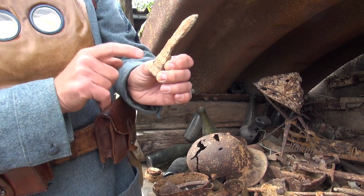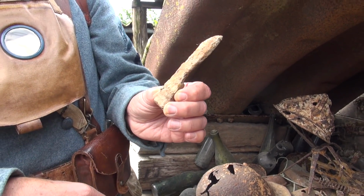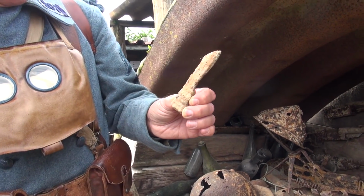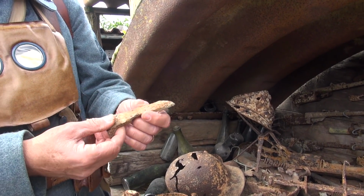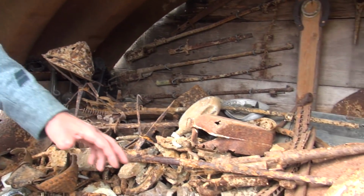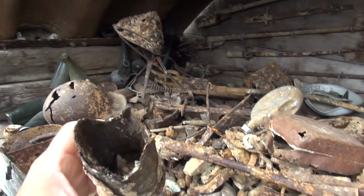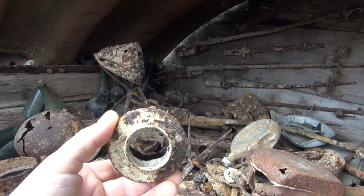Ça c'est allemand. On reconnaît les Allemands parce qu'ils avaient 3 stries en dessous. All the three stripes. That's a German shrapnel shell. Et donc la bague. Out of the 77. And a grenade. This is what's left of a German stick grenade.